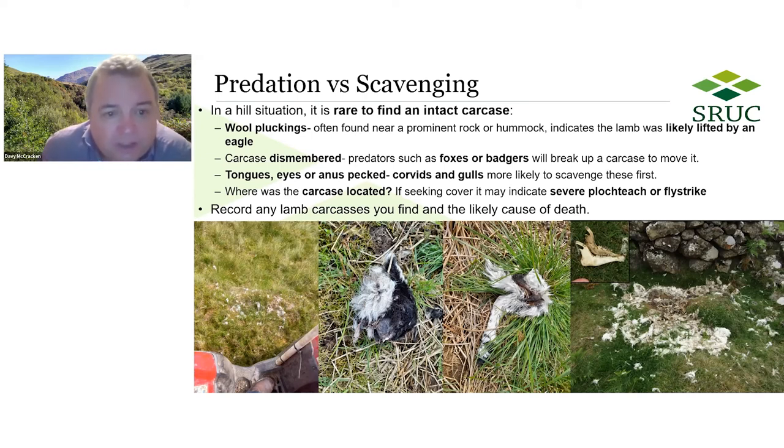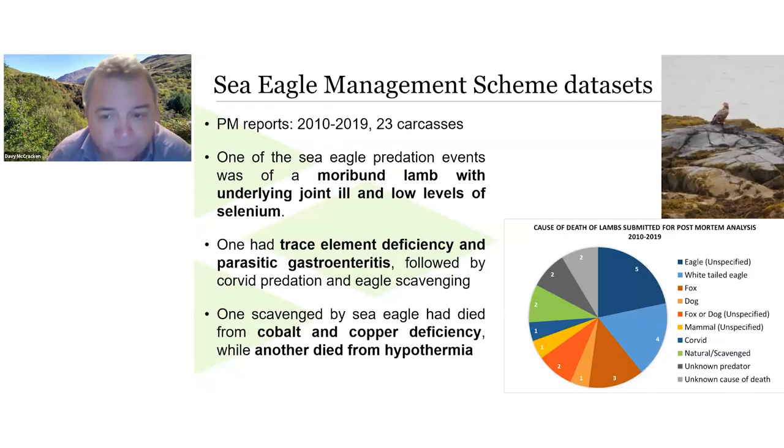And so recording any carcasses that you find on the hill, no matter what state they're in, and keeping a record of that can then help start to build up a feel for what may or may not be happening in your individual situation.